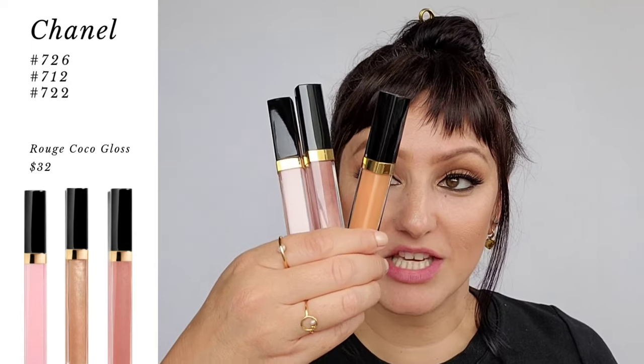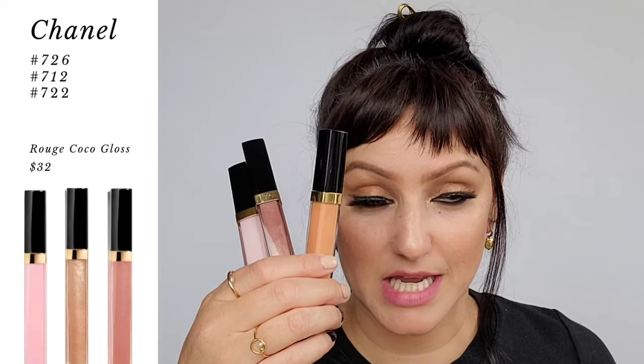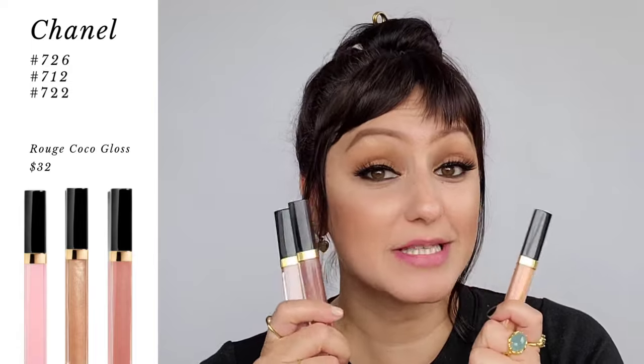All right, I'm going to start with the Chanel Coco Glosses. Love these. So hydrating, with vitamin E. They glide on like a dream, and they are the best glosses I have ever used in my 25-year career. I have yet to find a better gloss than these. Close second is Fenty. Fenty has some beautiful glosses.